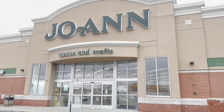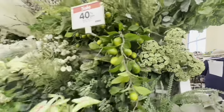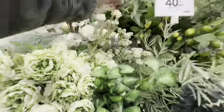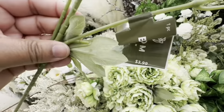Now that I live in Connecticut, I'm so happy there's a Joann close to my house. As soon as you walked in, they had the floral section and all of their spring line was 40% off. These stems right here, they caught my eye, and after the 40% off sale, it came out to be $2.40 a stem.